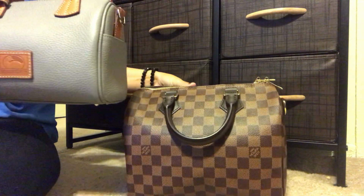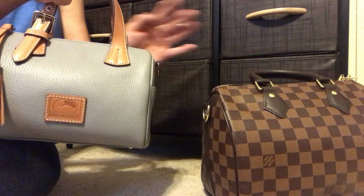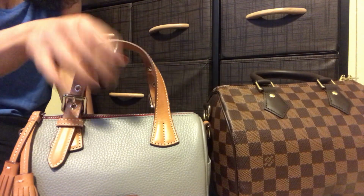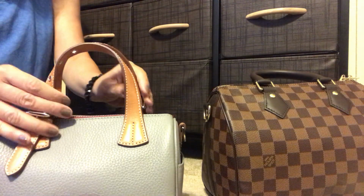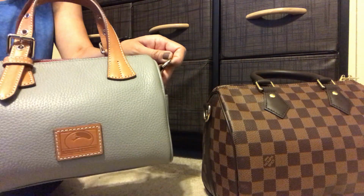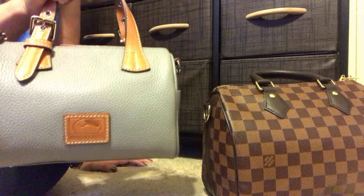And you can see relative to this it is quite small, right? But you can get the Kendra satchel in the medium and in a larger size that's more akin to the Speedy 25. And so it still has that similar idea that you've got the straps on top, and then I do have the longer strap that's shoulder and crossbody that I attach to this. But if you love the shape and you want something more affordable, I believe this was $150 US.